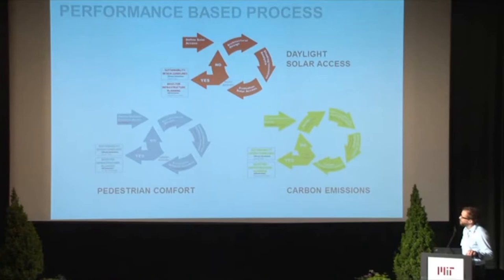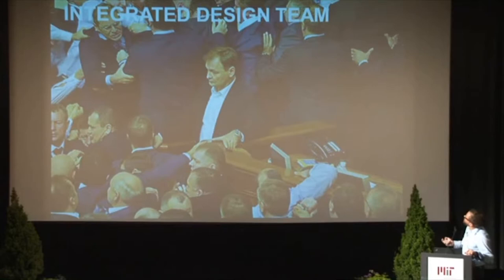This means that first of all, you need good simulation tools, and you need an integrated design team which is able to communicate and understand each other's perspective in order to fight for good solutions. Like here, I think that's in Kazakhstan, the parliament. So it's not only a question of simulation tools, but also a question of the design team.